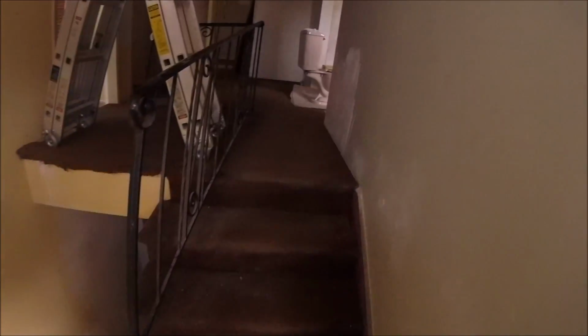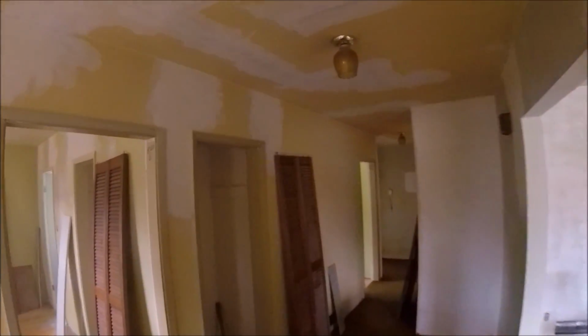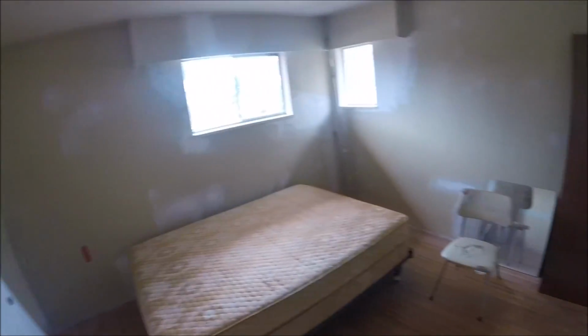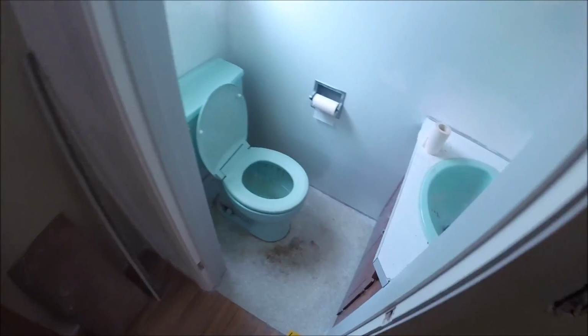It looks like they were kind of renovating here. I think an old person lived here and they were trying to patch it up. Looks like it, because there's a lot of junk around, like contents. Little green toilet, huh?